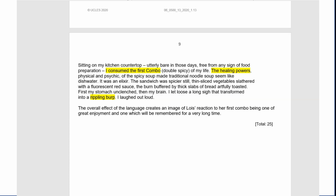And lastly, the fact that she lets out this rippling burp. So again, it shows that the experience has been enjoyable. It's helped her relax. It's taken away sort of any sort of tension she was feeling. She's forgotten about all the worries that have been burdening her for a long time due to work. So I need to get those ideas in a nice little paragraph.